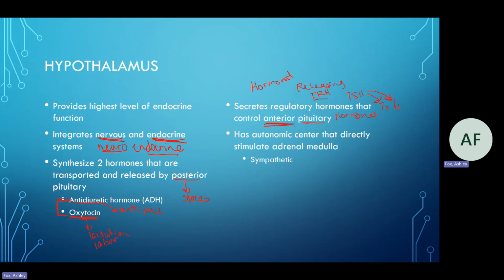The hypothalamus also has a kind of direct connection. So the autonomic nervous system is a direct connection to the internal part of the adrenal gland, or the adrenal medulla. So we're going to see the adrenal glands come up later, where they have a cortex, and we're going to talk about the different layers and what hormones those layers release. And then it has an inner middle, or medulla. The hypothalamus has a direct connection, nervous system wise, through the sympathetic nervous system to cause the adrenal medulla to release catecholamines, which are going to be part of the sympathetic nervous system. So again, catecholamines of norepi and epinephrine.